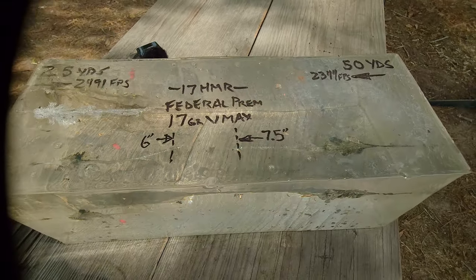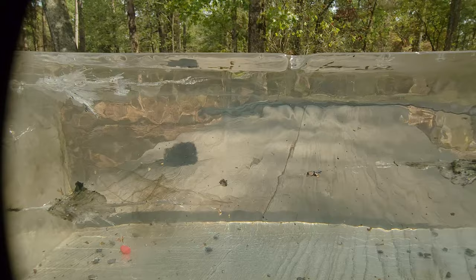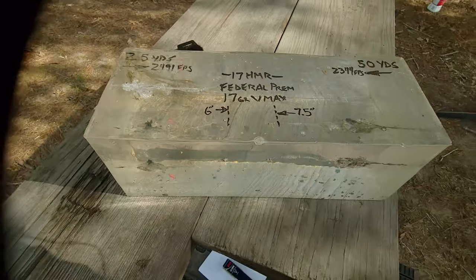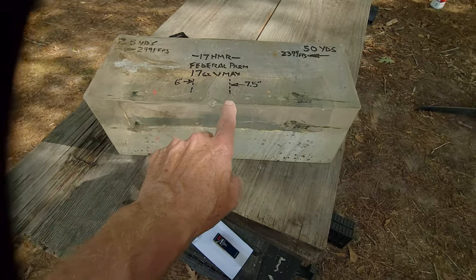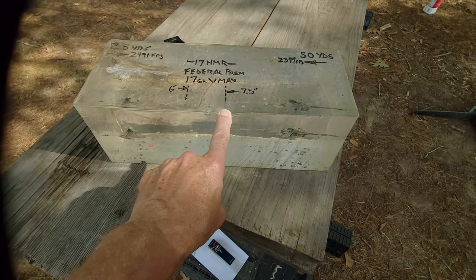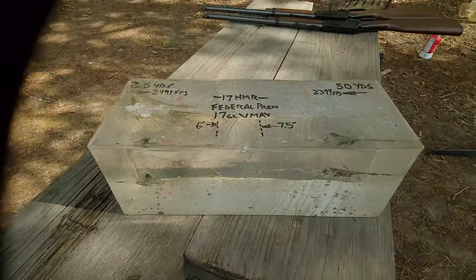It penetrated 7.5 inches. You know, in all of our testing with 17 HMR, we found there just wasn't enough bullet mass left to justify using that round at close range on things like nest predators. The distance of penetration from 25 yards was always substantially shorter than the distance penetrated from 50 yards. All right, let me show you the rest of those blocks now.